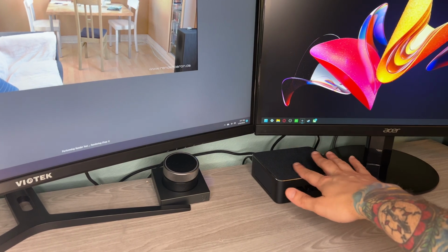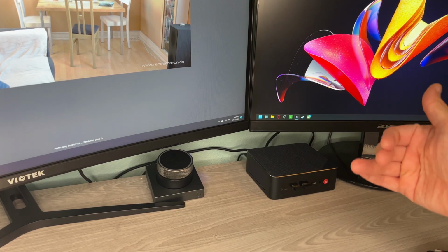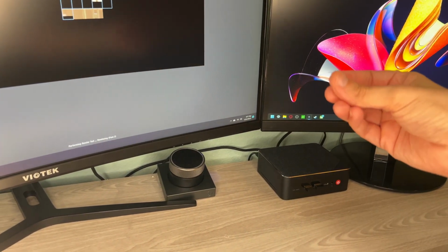But this mesh cloth grate on top is an intake and sucks in cool air, and then your hot air is exhausting or expelling out of the back of the PC. Back here. Ooh, yeah, that's warm back there.